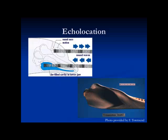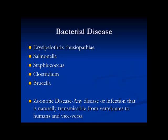So echolocation, again, we're bouncing, and that's the jawbone, and it's actually filled with fat that they receive those signals for. Okay, so bacterial diseases.